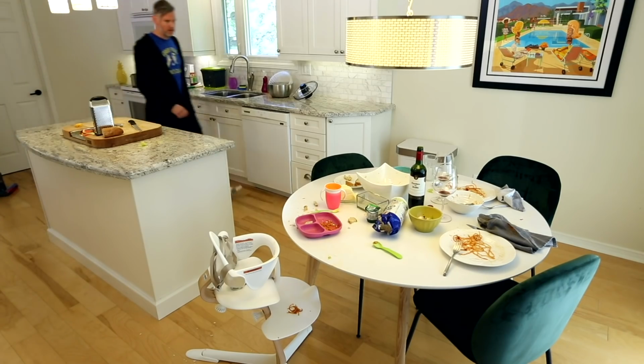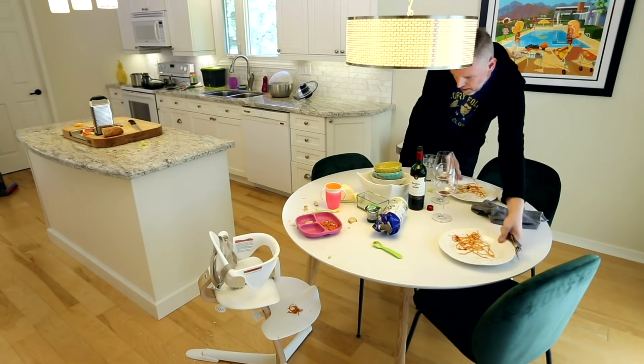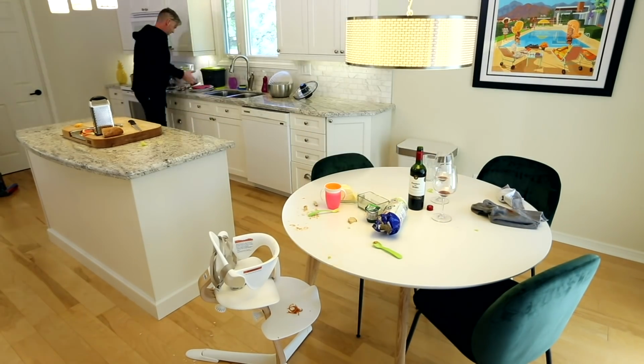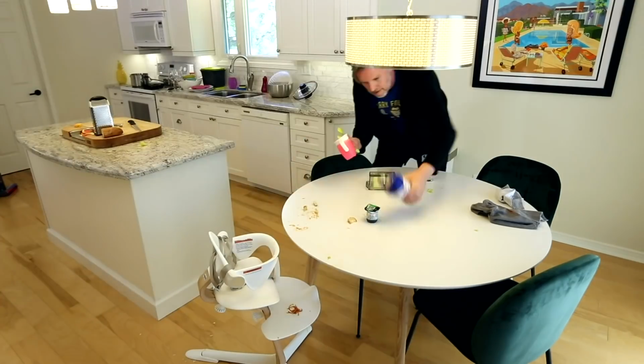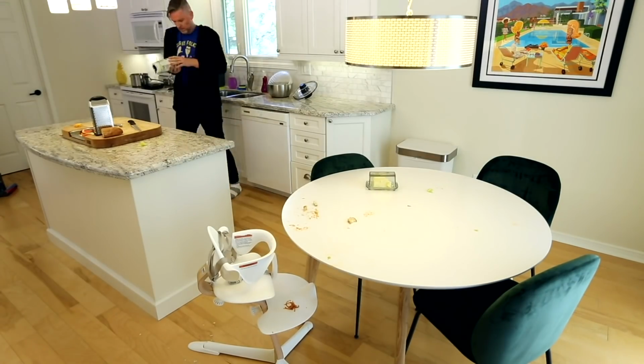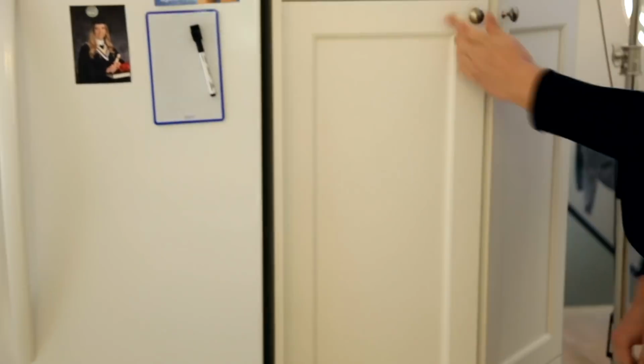And now it's time for our second competitor, the husband, Chad Reynolds, who is starting his routine by clearing the kitchen table and appears to be prioritizing speed as his strategy. One of the downfalls of this strategy is that mistakes can be easily made. So let's see how this pans out for him.